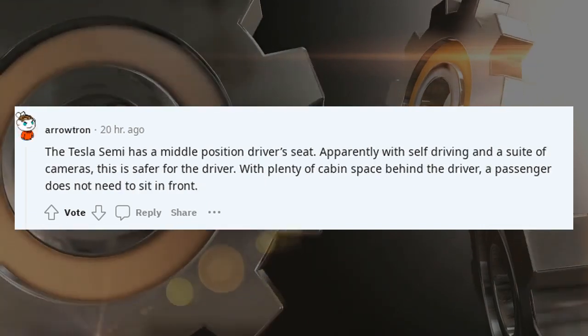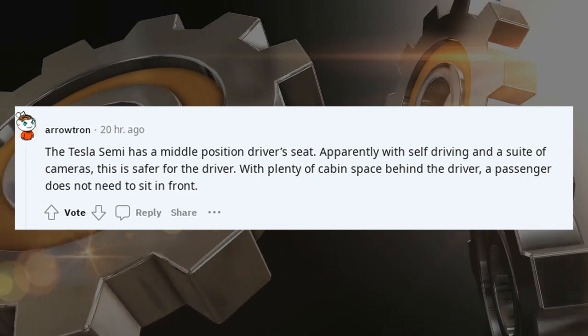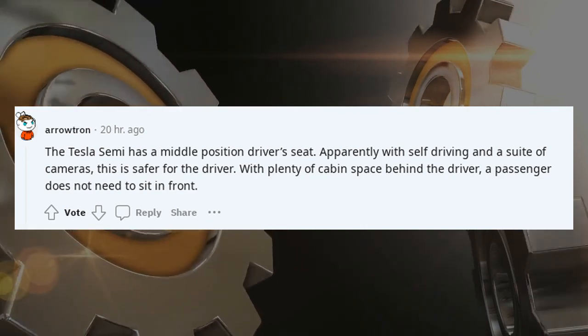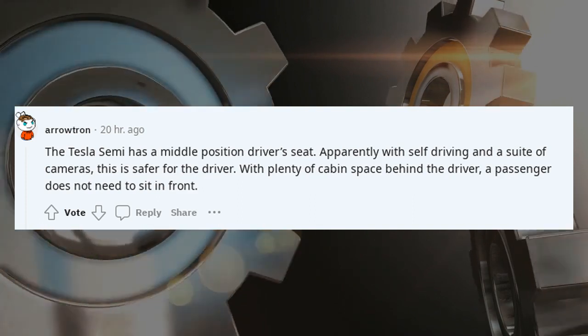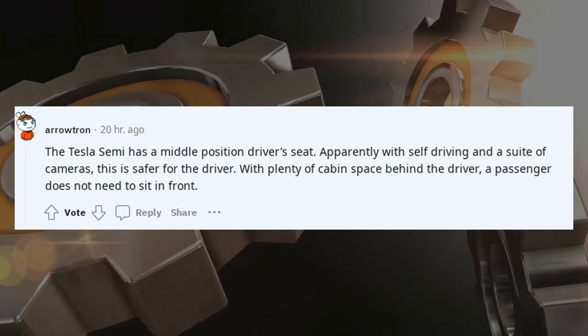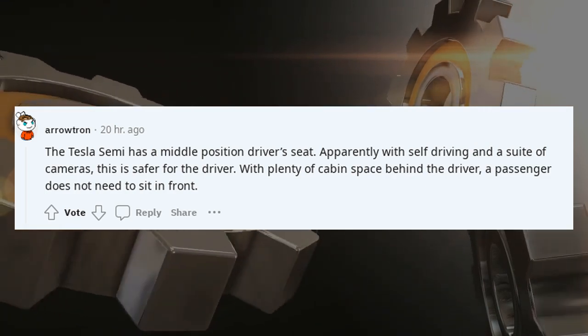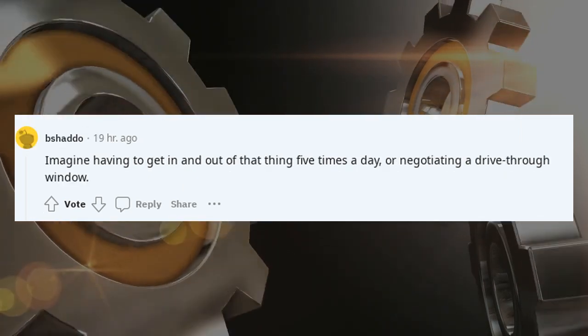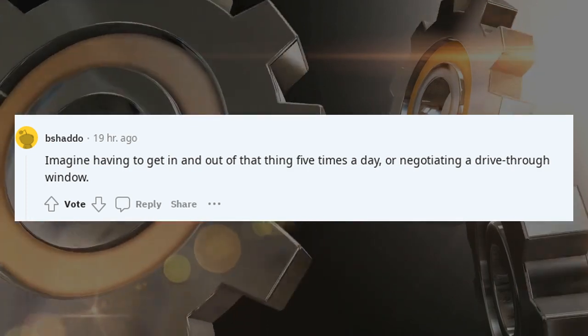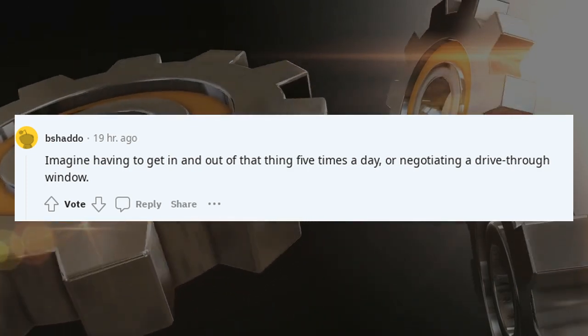The Tesla Semi has a middle position driver's seat. Apparently with self-driving and a suite of cameras, this is safer for the driver, with plenty of cabin space behind the driver. A passenger does not need to sit in front. Imagine having to get in and out of that thing 5 times a day, or negotiating a drive-through window.